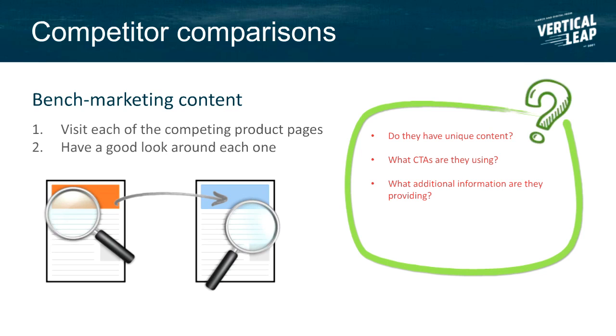What additional information have they provided about the product that you don't include? Perhaps they've taken something out of a manual and included it on the page. Maybe they're using some form of UGC, or user-generated content. Perhaps they've invited an expert from within the industry or the field to do a bit of writing or make some comments about it. Perhaps they've even done a video testimonial and posted it on the page as well.